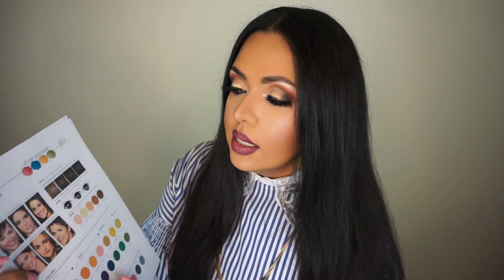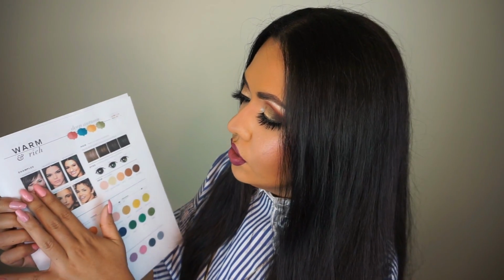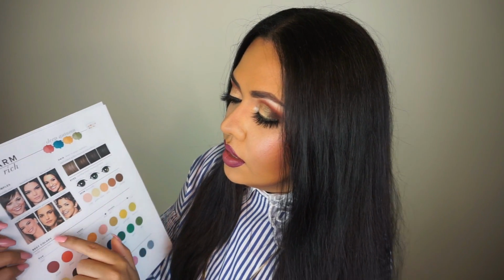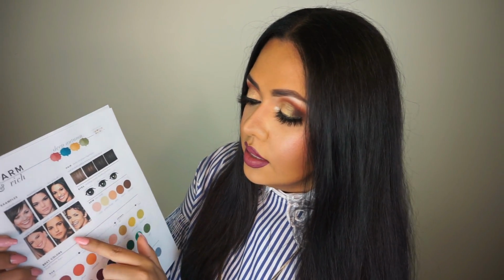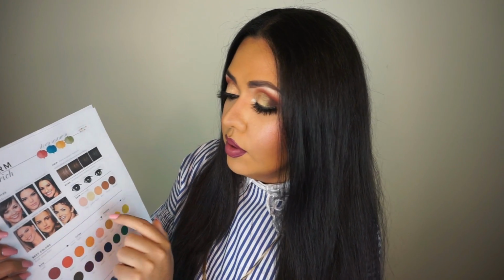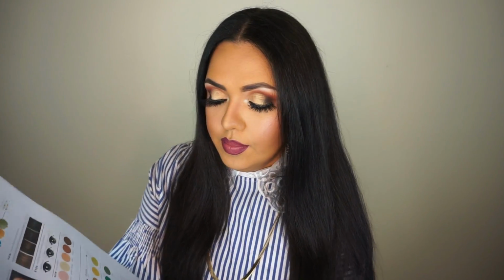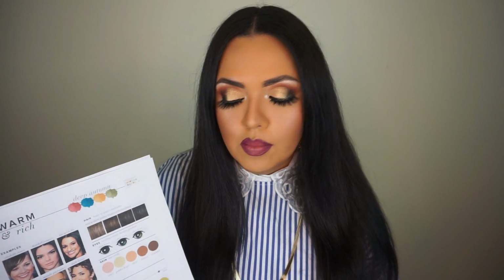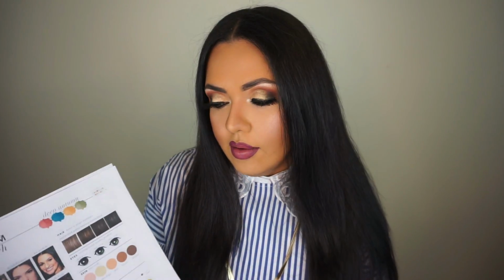Okay, the examples are Rashida Jones, Kendall Jenner, Leah Michelle, Sofia Vergara, Natalie Portman, and Halle Berry. So beautiful skin tones, as you can see here. They are olive. A lot of Latin people of Latin heritage, they have this skin tone.